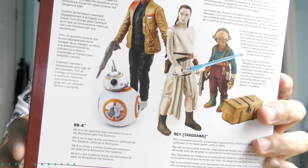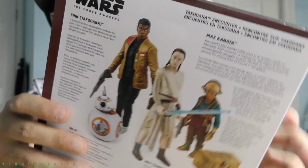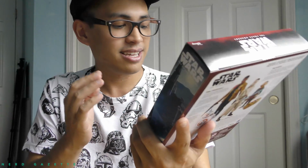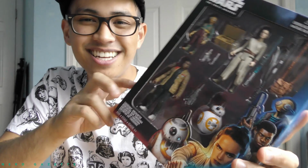If you have Finn, BB-8, and Rey, it's basically the same things, but Maz has a description, and I'll read it. The colorful Maz Kanata holds court in an ancient castle on Takodana. With centuries of experience, she reigns as the most knowledgeable smuggler around. She has an uncanny knack for sensing the shifting tides of fortune in the galaxy. So, nice description. Sounds like her. Anyway, I'm going to take these out of the box, and we'll take a look at the Takodana Encounter.